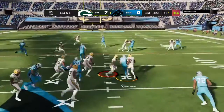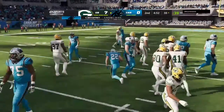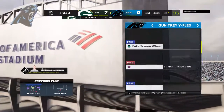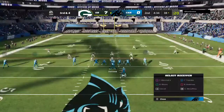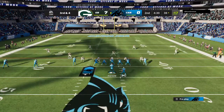Another run, this time McCaffrey. Call it a gain of 5 that time, and they'll be left with a 3rd and about 4. And there we saw one of the downsides of blitzing during a run down, because sometimes you get out of your gaps. You don't fit the run quite as well because you're headed towards the ball carrier with abandon.